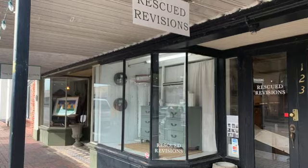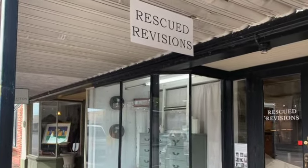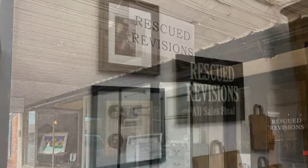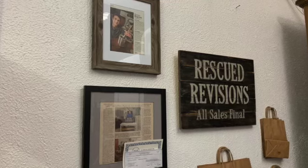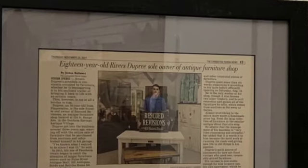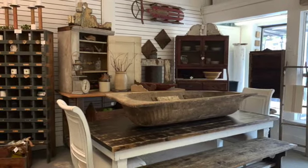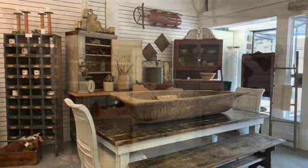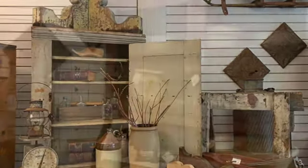I just want to mention that the owner, Rivers, had booth spaces and shops while he was still in high school. In fact, he had a booth in the same shop as I did. He had a goal to open up his own shop when he turned 18, and of course he reached that goal. And he is such a hardworking and talented young man. As you enter the front of the store, this is where Rivers sells his antiques, and in the back of the store, he rents out booth spaces to other antique dealers.